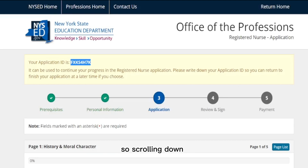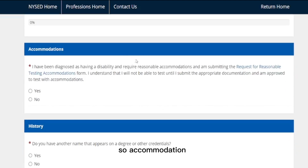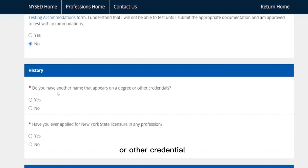So scrolling down, accommodation: you just need to click no, like I have been diagnosed as having a disability and require reasonable accommodation. You just need to click no. For the history, do you have any other name that appears on a degree or other credential? If you have, you can click yes, but if you don't have, you just need to click no.